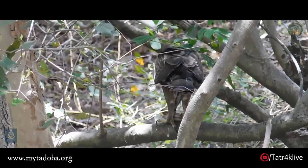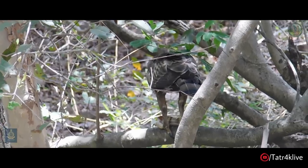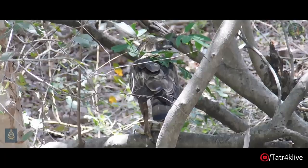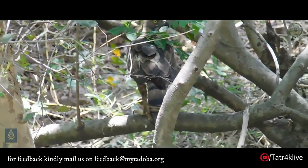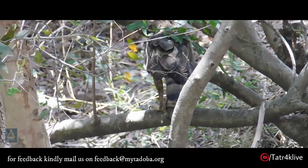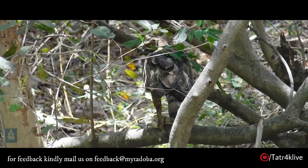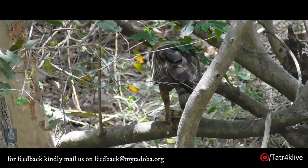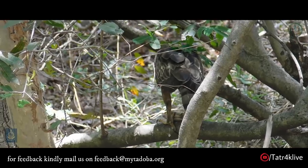The term raptor is derived from the Latin word rapio, meaning to seize or take by force. Here we can witness the raptors have keen eyesight for detecting food at a distance or during their flight. They have strong feet equipped with talons for grasping prey and have powerful curved beaks for tearing the flesh.